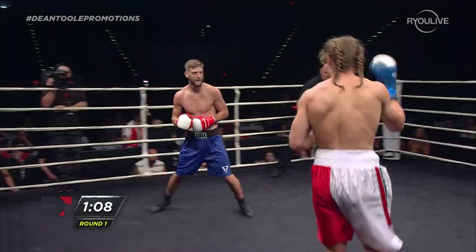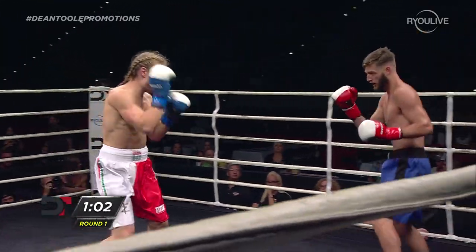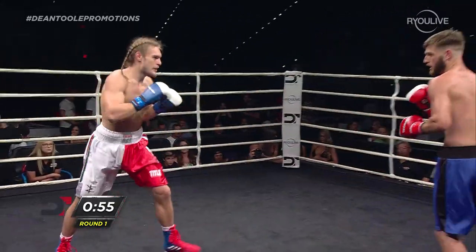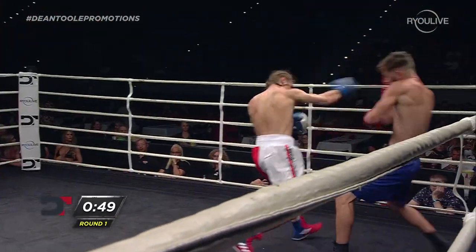Brasell coming in over the top with that right hand, easily evaded there by Stokes. Obviously you can hear the corner of Stokes: watch that right hand. He's got to be careful because Brasell is throwing that right hand with some heat, and a few of those could hurt Stokes. If one lands, that could change the game.